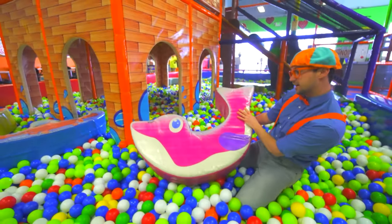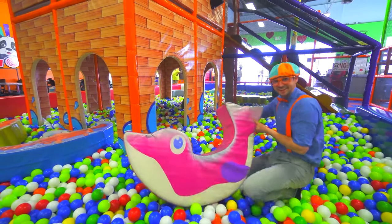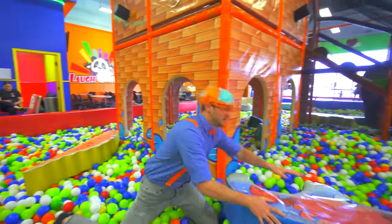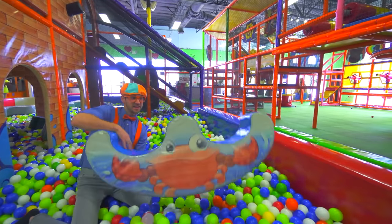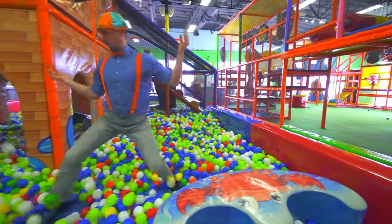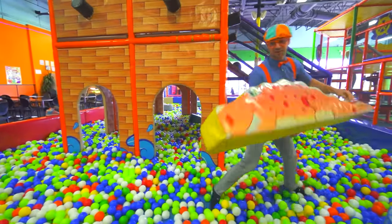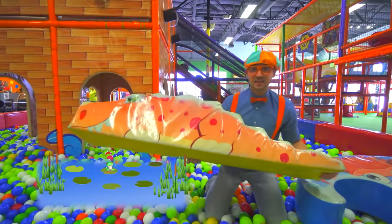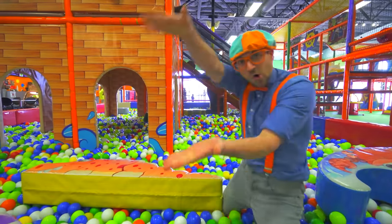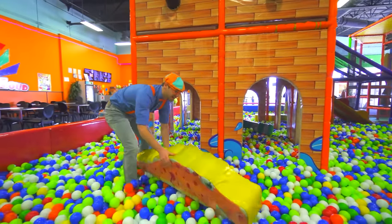Do you know what animal this is? Yeah, it's a dolphin. Another sea creature. This creature is a crab. Woo! Another creature. This creature goes in the water and on the land. This looks like a crocodile. Whoa! All right, I'm gonna ride the crocodile.